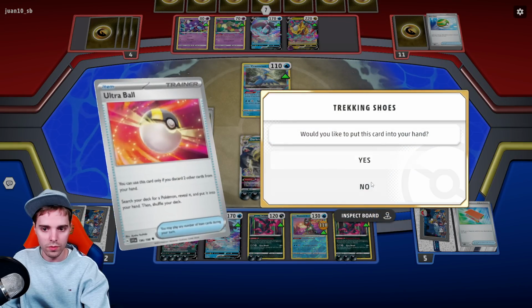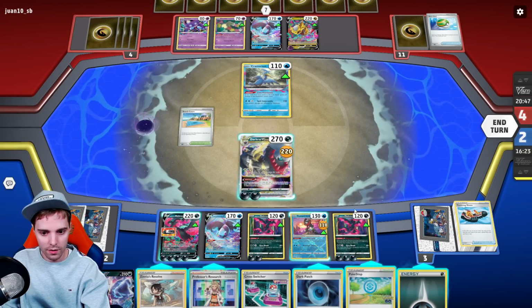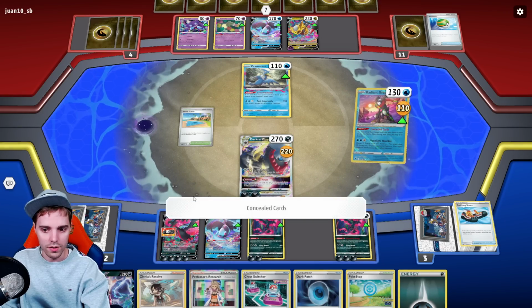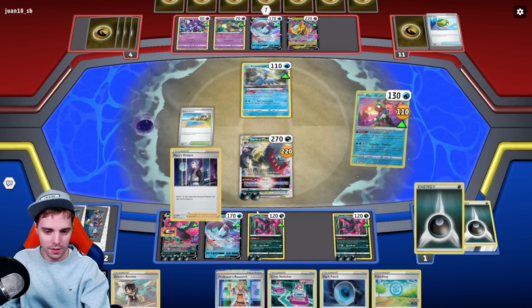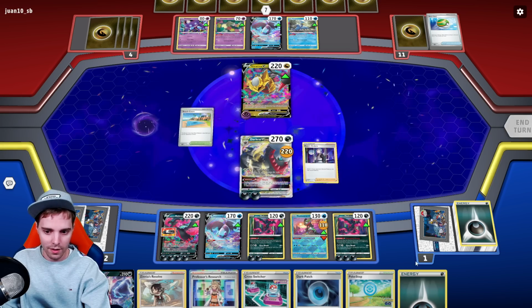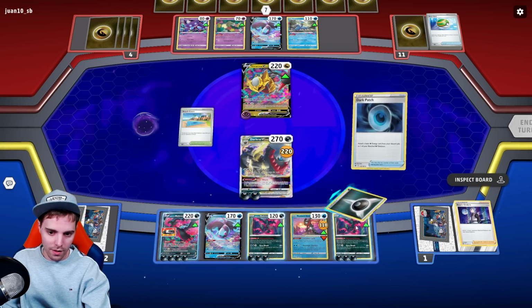Trekking Shoe. No, don't need Ultra Ball. Pokestop cannot get us what we want. But this concealed cards can. There's the boss. Boss's Orders. We're taking down the Tina, man. Attachment here. And Dark Patch there.